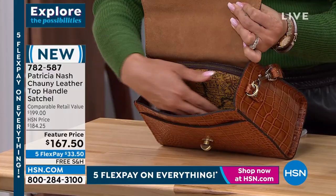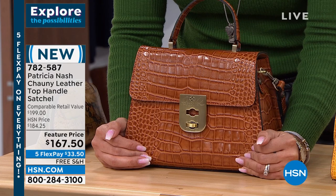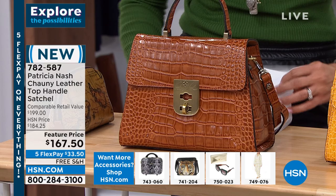But oh my goodness, this bag is beautiful. If you love genuine full grain leather, and if you love the croc detail, this is the bag for you. And it's the satchel. Everything about this is yes. Top handle, you've got the crossbody strap, you have the beautiful flap that goes over it. So everything is yes, yes, yes. That's what I say. Okay, this one is your tan croc.